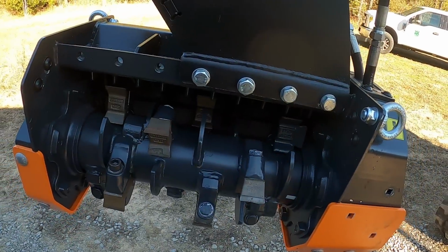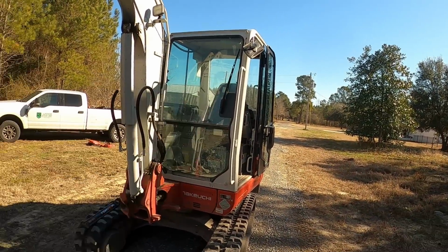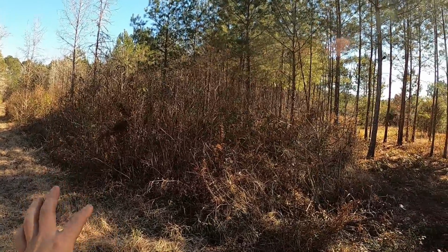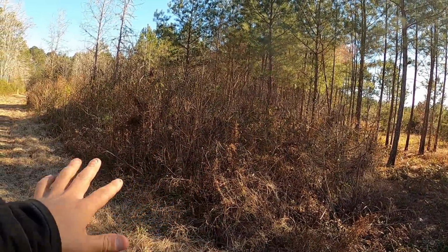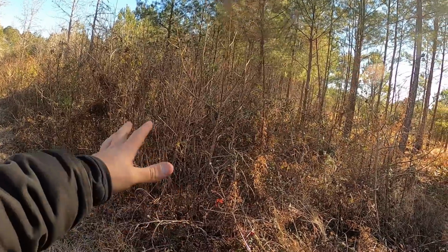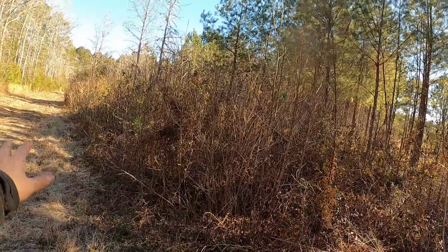So I'm excited. Let's hop in the machine. We're gonna go down here towards the other end of the ditch and grind some stuff up. We'll find something. All right, this looks perfect right here. So this is all just a bunch of gum trees and stuff in here. I mulched this like 3 or 4 years ago with the Mini, came through here. These gum trees were about 2 or 3 times this size, and so you can see they've started to grow back in here. And I'm gonna just mow this down right through here.